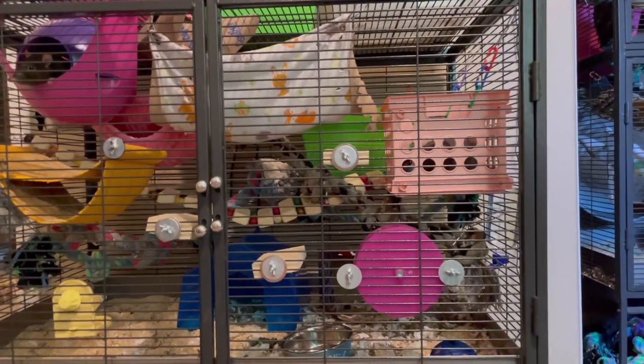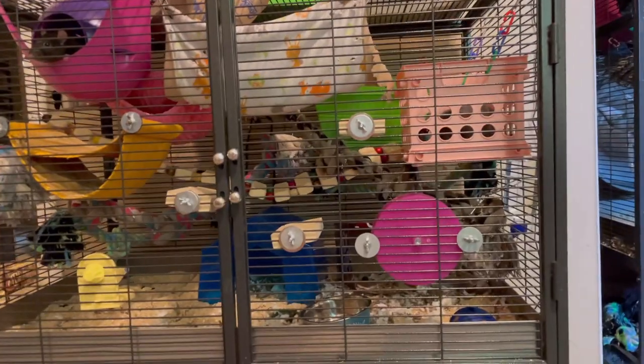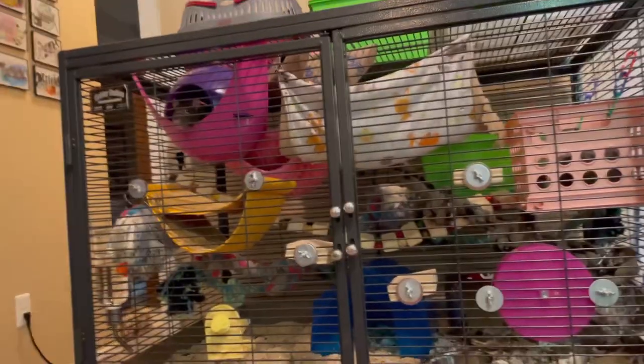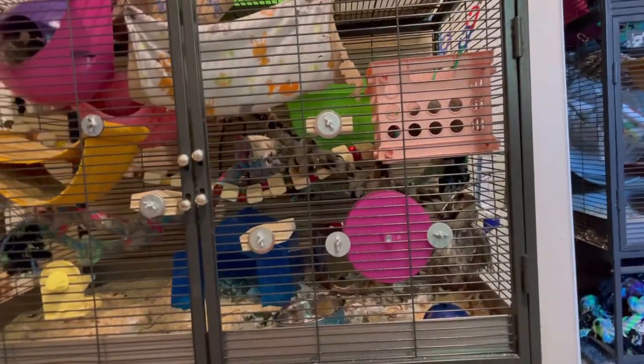Hello and welcome. Today we're just going to do a little tour of my cages. Riffy's right there just like, what's going on? But yeah, we're just going to go through the cages and stuff.